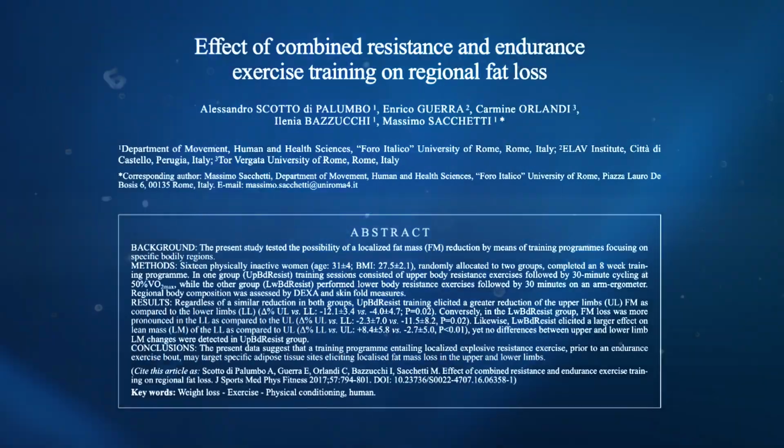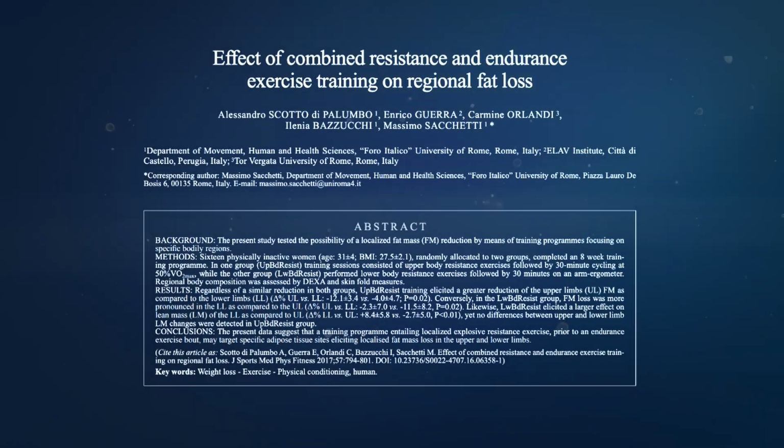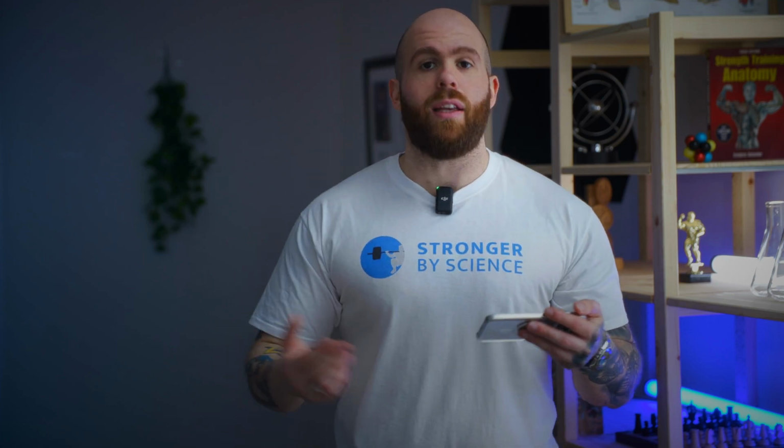Moving on to 2017, Palumbo et al., Effect of combined resistance endurance exercise training on regional fat loss. Now we had untrained women here, 25 to 40 years old, and just 16 of them. And what they did is one group did upper body resistance training, around 3 sets of 10 at 60% 1RM. It was unclear if they went to failure, and I think that it is unlikely given the numbers and the percentage 1RM they listed. They did chest press, low row, arm curl, delt raises, and also used a triceps machine.